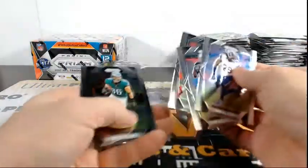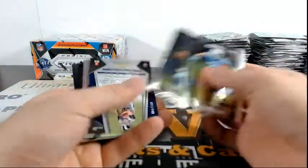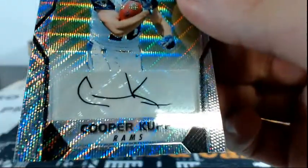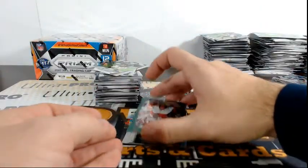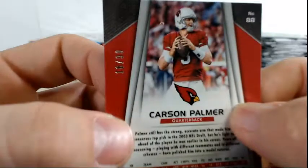What would you guys say right now is the Aaron Judge of football cards? Cooper Kupp, Prizm Auto for the Rams. It's first quarter. Thanks, John. It's numbered 1 of 149, by the way. And don't be biased, like, oh, it's because it's my team. Who would you guys say right now is the Aaron Judge of football cards right now? Carson Palmer, the Emerald Spiral, 16/99. Can Carson still throw a spiral?